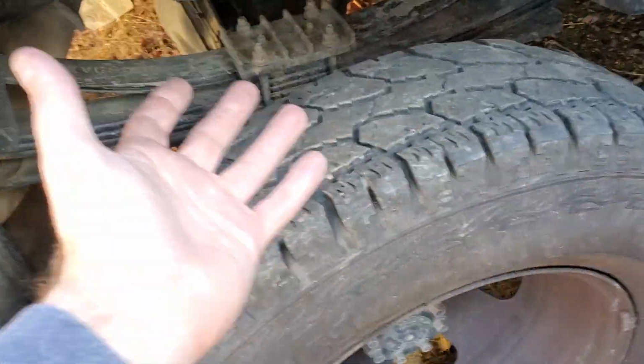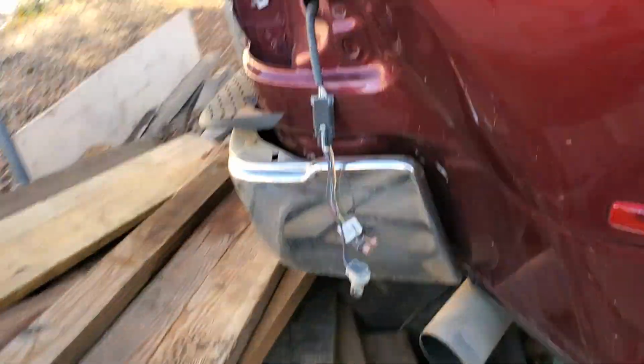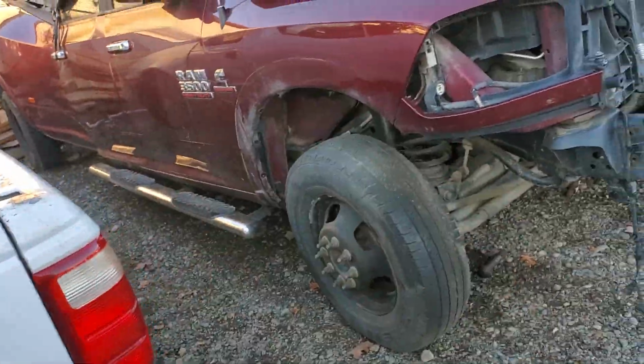Looks like my boys got to the wheels already and tires and all that good stuff. So, yeah, I wish I knew the whole story to this truck. Most importantly, as far as I know, the driver made it just fine. This is not one of my trucks, clearly. If it was my truck, I would know exactly what all happened.